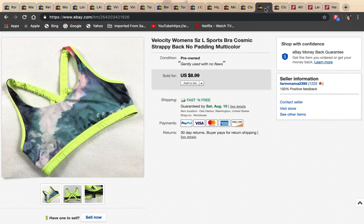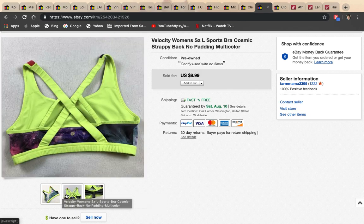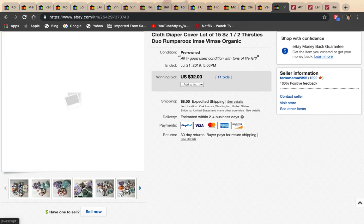This is a sports bra that I've had in my store for a while now, probably 6 months. It sold for $8.99 with free shipping. It just had a cool space design on it. Nothing fancy. This, like I have said before if you watch my videos, I collect cloth diapers and cloth diaper covers. And I'll sell them in big lots because they usually sell pretty well.